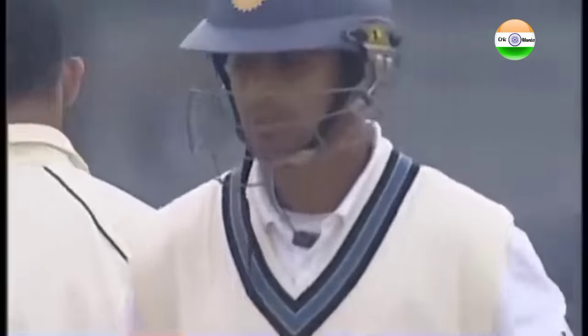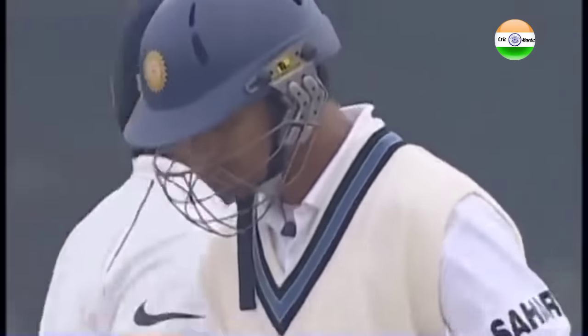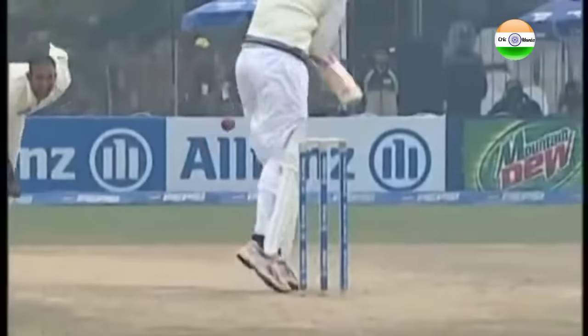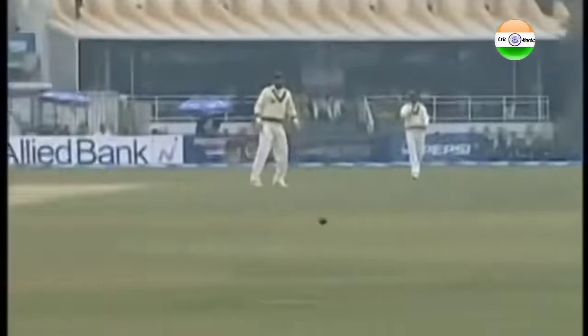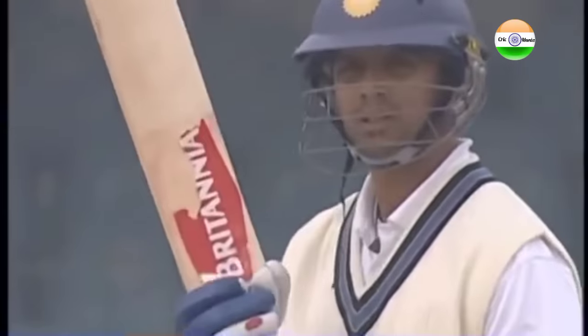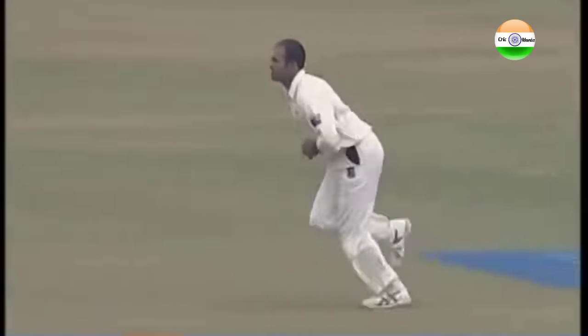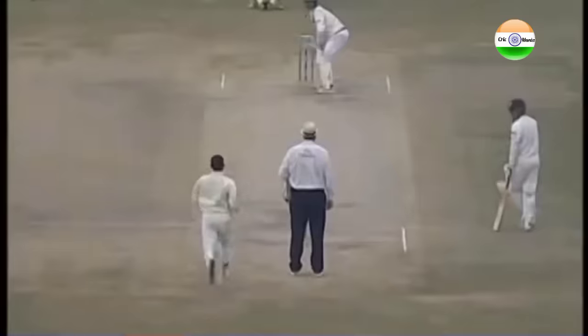That's gone very fine. I've seen that man at fine leg being very square most of the occasions. Not only wide, but very lazy effort there by Danish Kaneria. That one nipped back a little bit. He's definitely reversing. Got a shine inside the right hand side of the bowlers. But a very lazy effort there by Danish Kaneria on the fine leg.